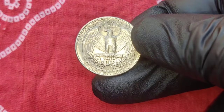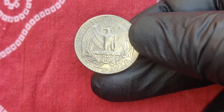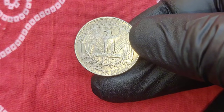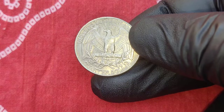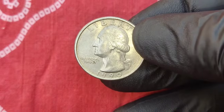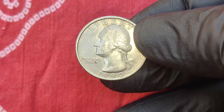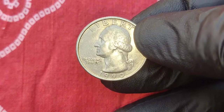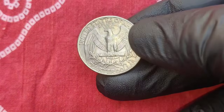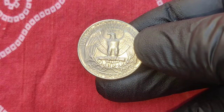A mysterious combination of perfect pressure, flawless planchets, and rare die alignment produced what would later be called the Philadelphia Miracle Quarters. Hold one in your hand, and you will understand why collectors lose their breath. The 1990 P quarter gleams with a glass-like luster, a silver-white brilliance that makes even brand-new coins look dull in comparison. Washington's profile is sculpted with razor-sharp clarity.